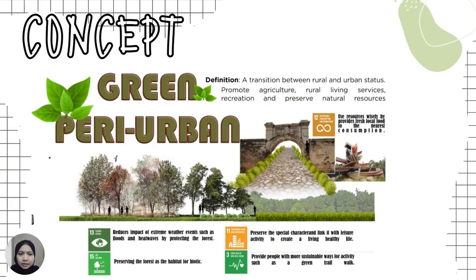My concept is a green peri-urban, which is known as a transition between rural and urban settings. It promotes agriculture, rural living spaces, recreation, and preserves natural resources. My concept responds to five of the SDGs, which are 12, 13, 11, 15, and 3.